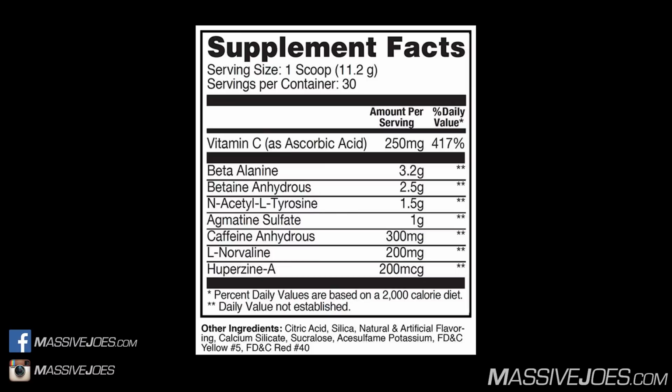Just going to point out, viewers, that this nutritional information panel is for the orange flavor Flight, and the scoop and the serving size does vary a little bit between the flavors. Obviously, some flavors use a little bit more flavoring, colors, and sweeteners than others, but what we're about to go through, this panel you're seeing right now, is for the orange flavor.